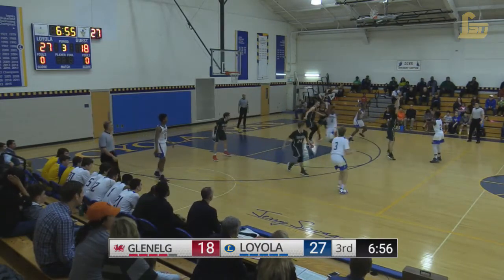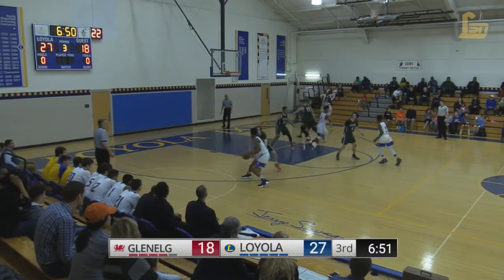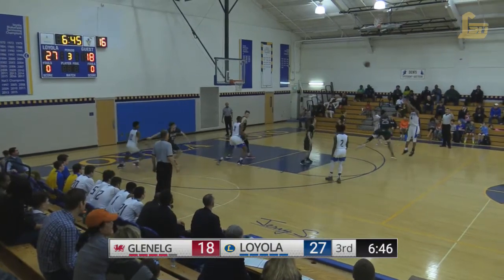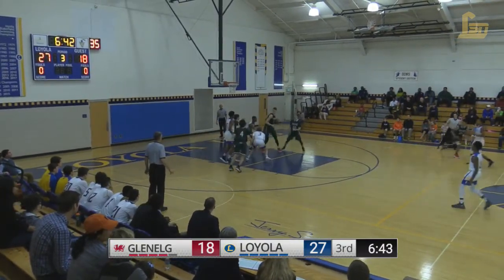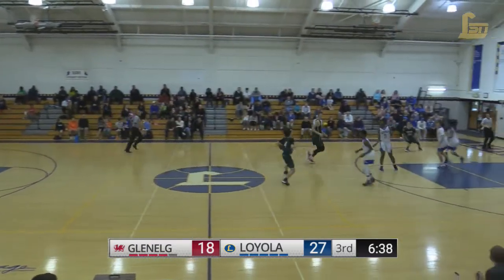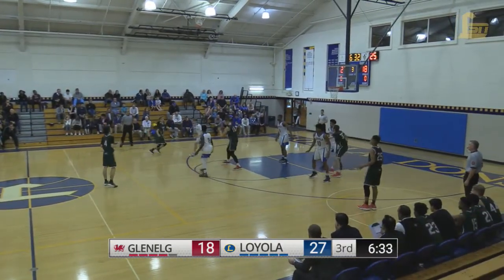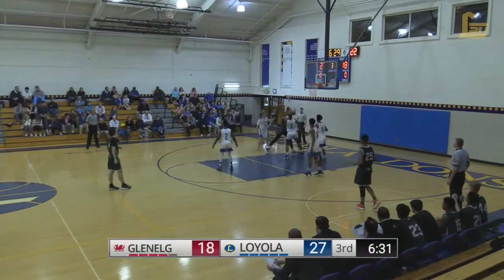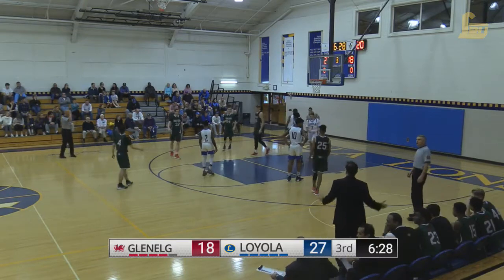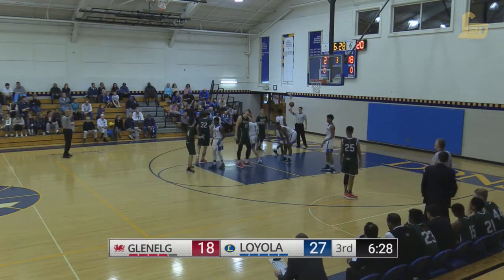So Dons will bring up the ball, trying to get the ball, looks like to Cameron Shaw. Just going to bring the ball back up. And now looking for a kick out. Cameron Shaw with the shot, unable to get it to fall. Chase Parr with yet another rebound. Glenelg's going to bring the ball up. They're going to get it over to number 24, Ian Swartz, down to Chase Parr. And looks like Glenelg will keep possession on a ball that was tipped out of Parr's hand.